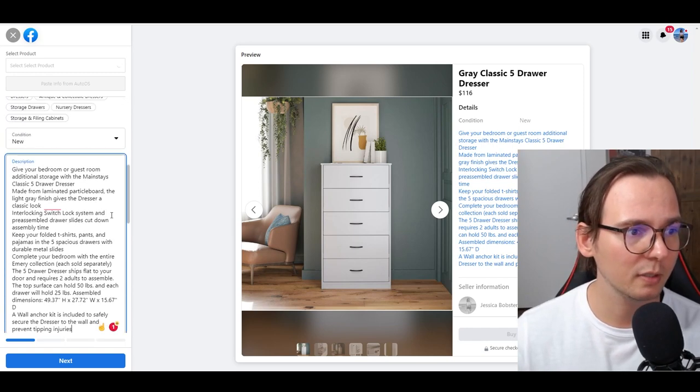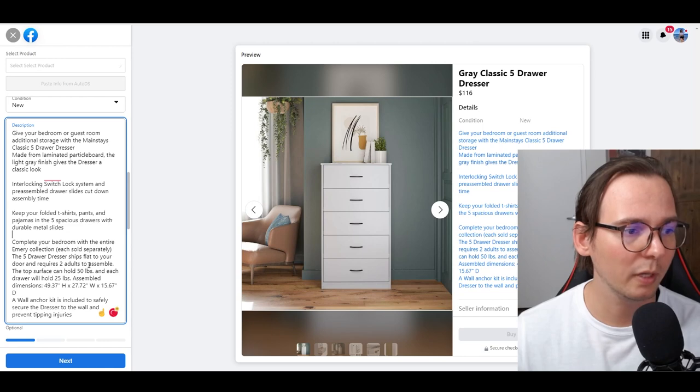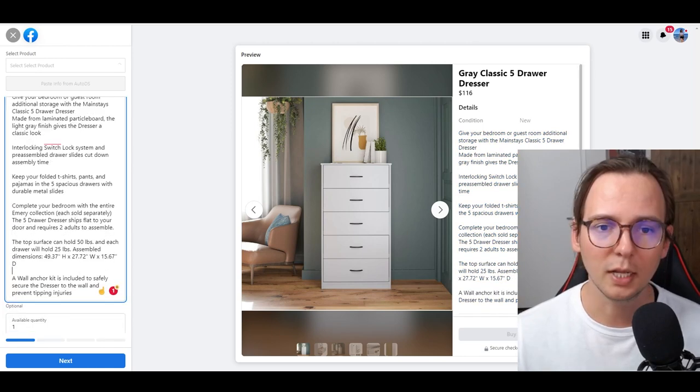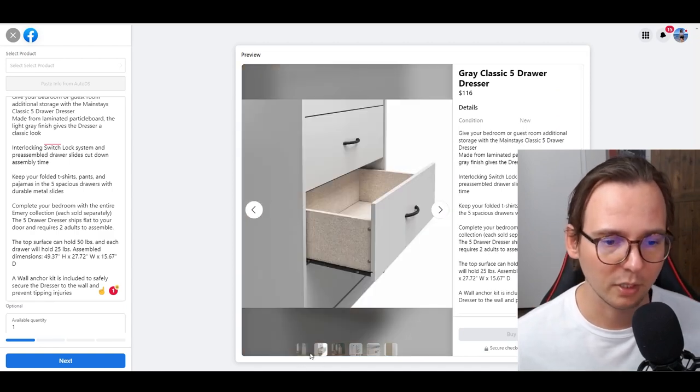What I'm gonna do now is separate this like this, so this is more readable and easier to understand for our customers. Voila, this is the preview of what it's gonna look like for our customers, okay?